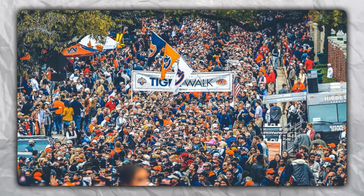And everybody told me, it's different in college, and I just didn't believe them until I got here. And I was like, this is the most fun ever. And I'm definitely spoiled to have Auburn because I've experienced game days at other colleges, and it's just nothing like here. It doesn't compare.